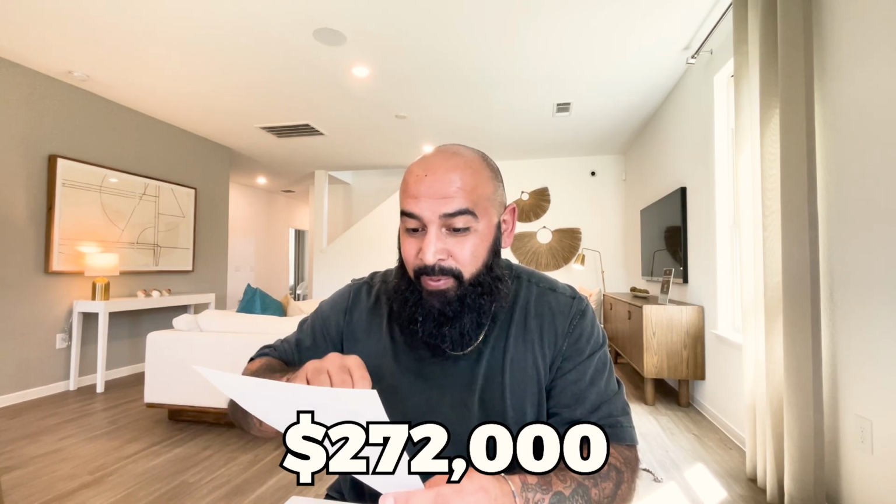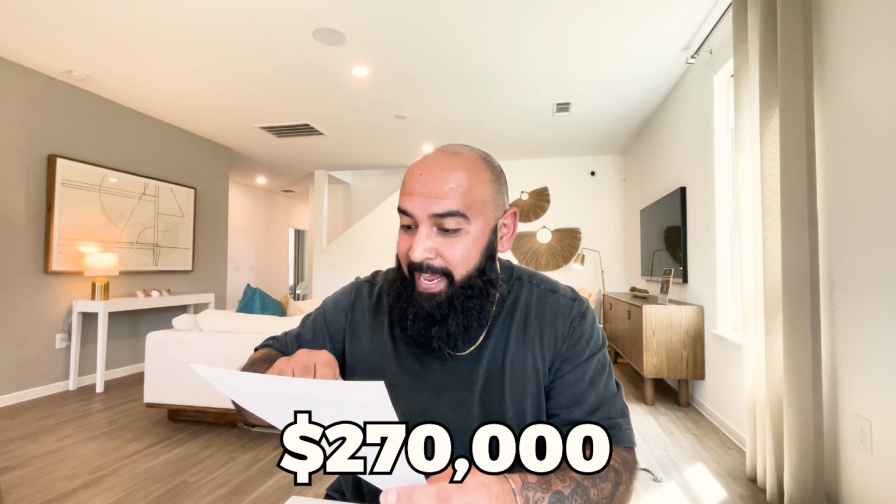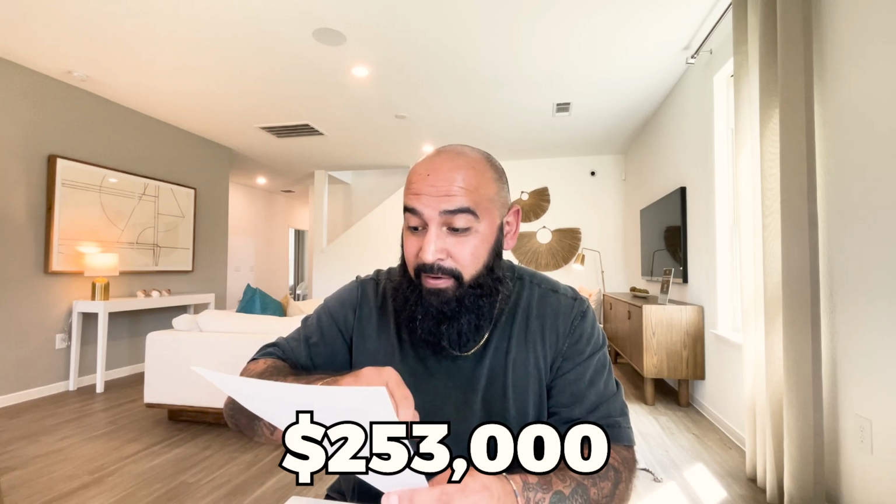From there, they have a ton of other plans. Unfortunately, they only gave me this little tiny list right here, so you can't really read anything. But going from the bottom, we're talking about 272. That one's the Beeville plan. 270, that one's the Taft plan. 253 for the Adams. And what I'm gonna do too is we'll go through all of these floor plans when we get back to my office, because just saying this stuff right now doesn't really give you an idea, but I just wanted to talk about it.